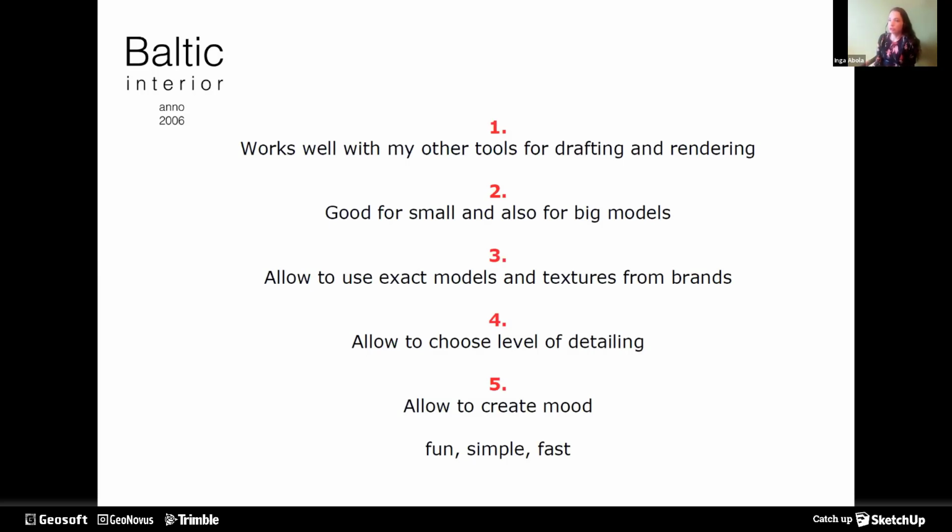Why is it important? Because you have different clients with different budgets. Some clients could buy very detailed photorealistic 3D renderings, and others want a smaller amount of my work. So why not work with them? And I found that SketchUp allows me not to decrease the quality, but to decrease the time used and keep the quality level, which is very important for me.